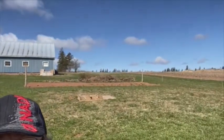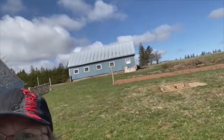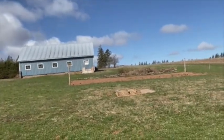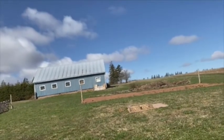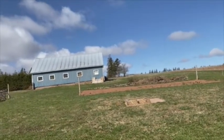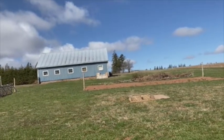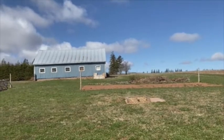Guys, I gotta share. I don't know if you can see him. Can you see him up there? Oh, let me see if you can see him. Where is he? See him right there above the barn? He's our resident eagle. Isn't he just beautiful? He's beautiful. He's huge. He's beautiful.